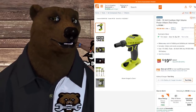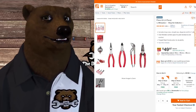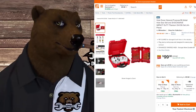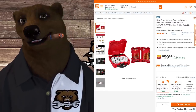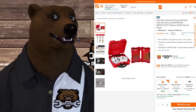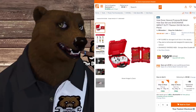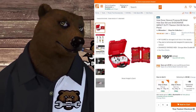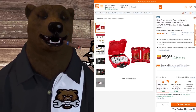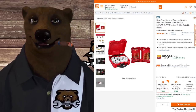I know some of these were. Let me make sure the other one wasn't. That one wasn't. I know the first one wasn't. All right, so this one is a deal of the day. This one is not, and this is your Hole Dozer general purpose bimetal hole saw kit, Shockwave impact duty titanium drill bit set included. You're getting the hole saw kit and you're getting the drill bit here for $99. Now, this is a fairly decent size hole saw kit here, so that's a nice buy on that.